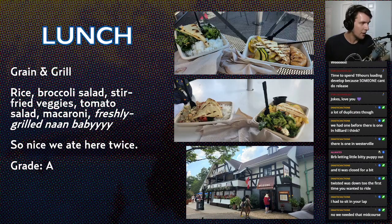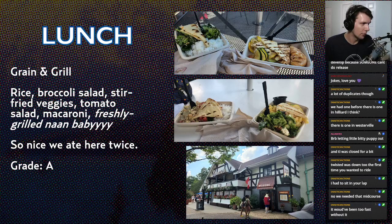All right. I think this is the last slide before the top three. And so we're going to talk a little bit about lunchtime. Before we went, I looked up which places in the park were the best to get lunch at, and I was recommended Grain and Grill. So we checked it out on Friday, and we liked it so much we ate there again on Saturday because it was so good. They have some meat options and they have a bunch of side options. They're all vegetarian, and as we usually try to eat pretty vegetarian, so it worked out very nicely for us.